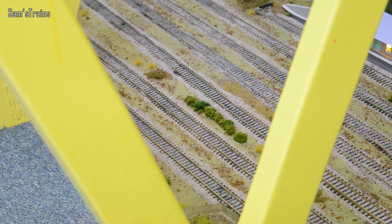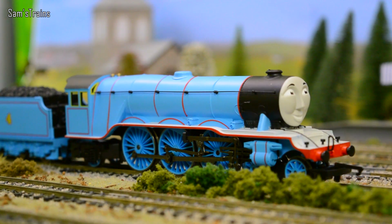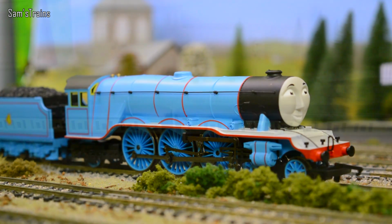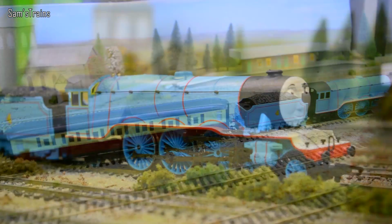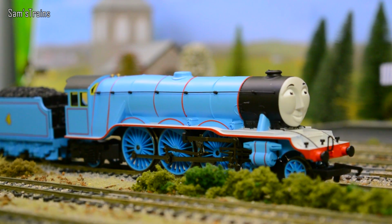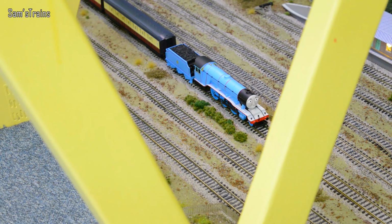So here comes the first engine right now, and this of course is Gordon the big blue engine, and just look how splendid he looks there with his passenger train. He's got lots of passenger coaches there, which should look absolutely fantastic with him, and you can just tell by his face how happy he is to be here. Now Gordon, no showing off today, okay, and no being nasty to the other engines. We're just going to have a nice running session.